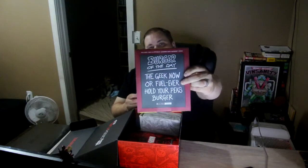Next item out of the box is Burger of the Day. The Geek Now or Fuel Ever Hold Your Peas Burgers? What's a peas burger? Like the green pea? This I can see right there. It is in reference, I guess, if you look at the back, which you've already seen, and I was just reading the front. That is to Bob's Burgers, but I'm assuming this is probably the shirt then.